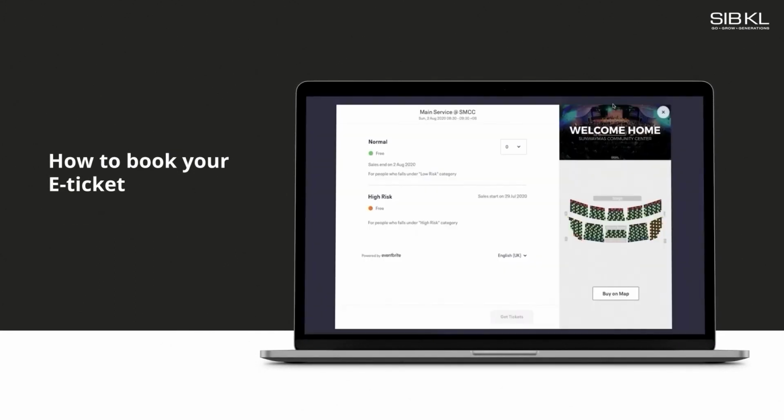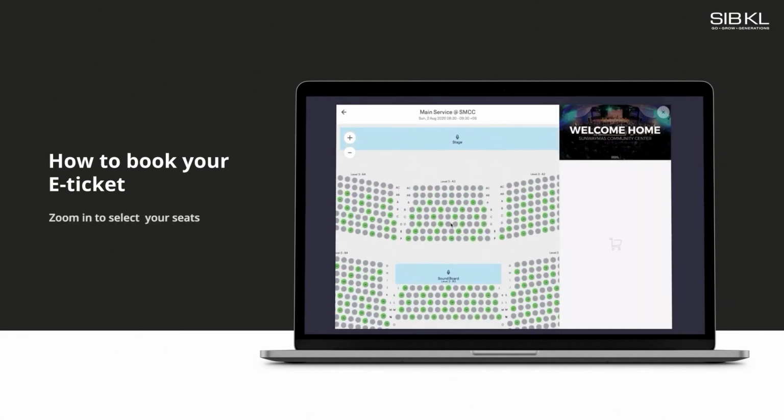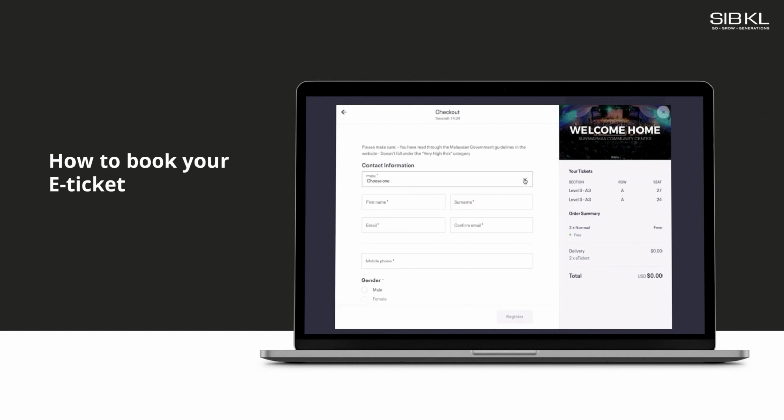Click on Register, select Buy on Map, zoom in to select your seats, click Checkout, fill in your details and you'll find the ticket in your email inbox. It's that simple. Looking forward to seeing you at church.